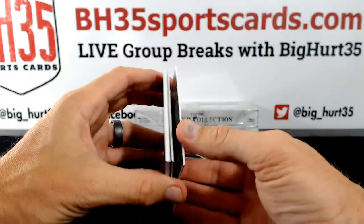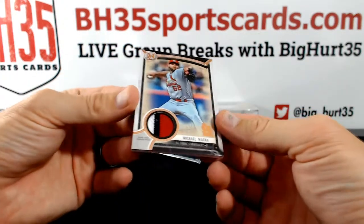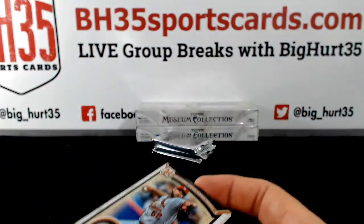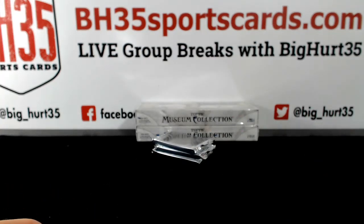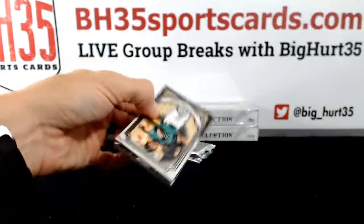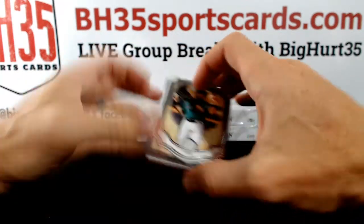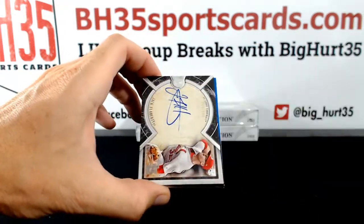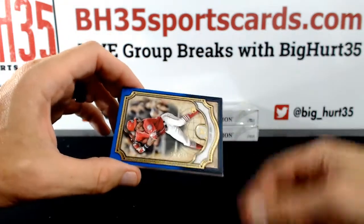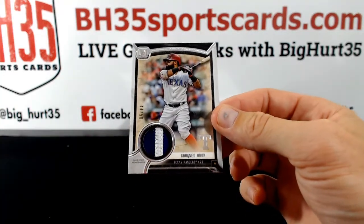Alex Rodriguez, Yankees, Justin Verlander, Houston, and a patch of Michael Pacman, Waka Waka Waka, to 35. Cardinals. Jack Flattery to 299 rookie auto, Cardinals. To 150, Victor Robles, and Rougned Odor to 50 patch for the Rangers.